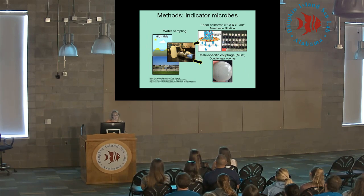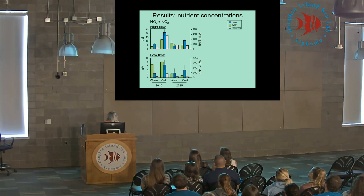Water samples were collected the same way. And we measured fecal coliforms and E. coli, which are traditional indicator bacteria, using membrane filtration. And we also measured male-specific coliphage, which is an alternative indicator virus, using the double agar overlay method.